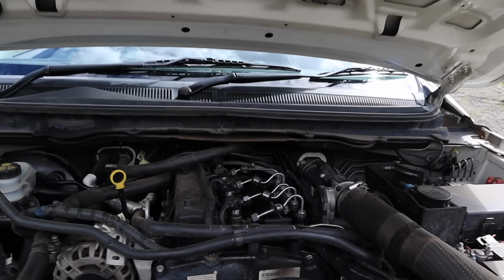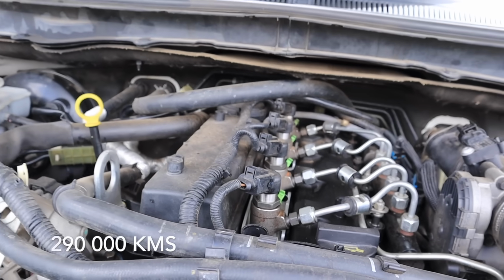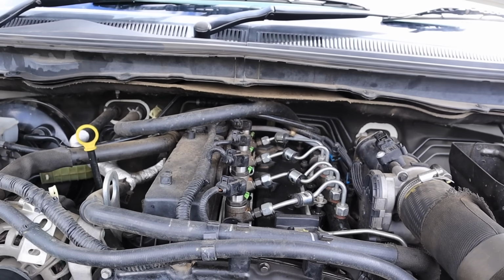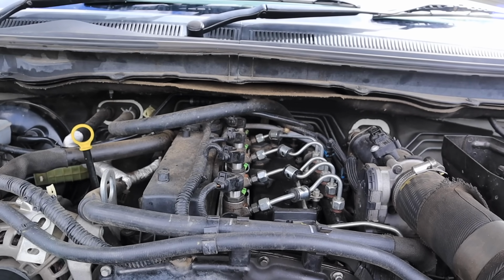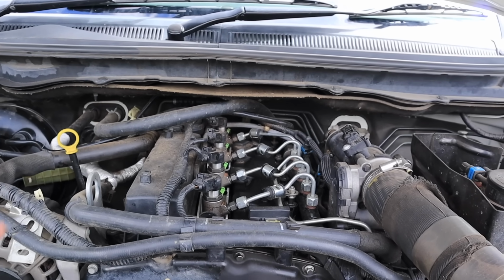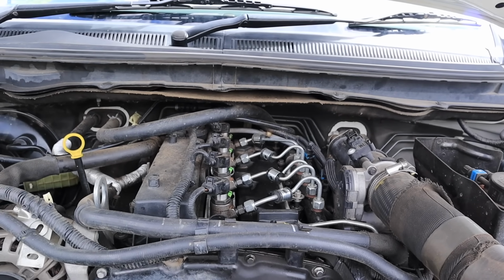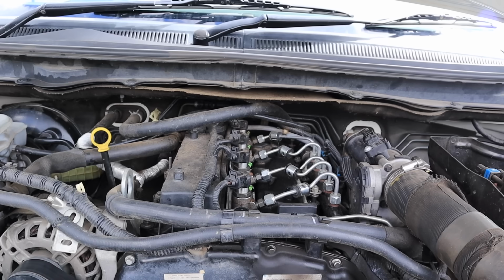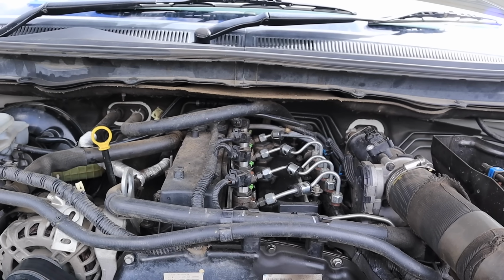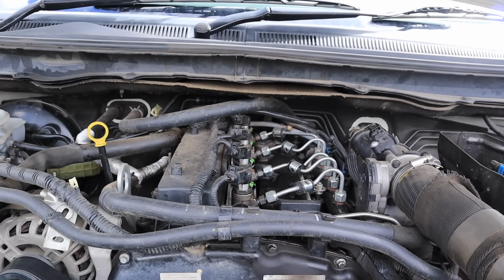So at 290,000 kilometers, I replaced the tappet cover gasket, and I do have a video on the whole process of removing the injectors and replacing that. I replaced it because it was leaking from around the sides and from where the injectors are as well. But at 290,000 kilometers, that can sort of be expected. It doesn't have any other oil leaks. That's the only oil leak it's ever had, just the tappet cover gasket. That whole process took me about a day.